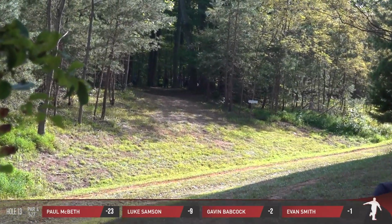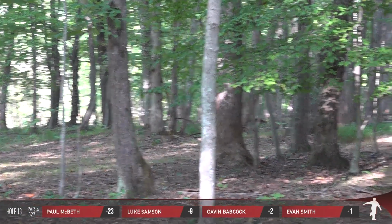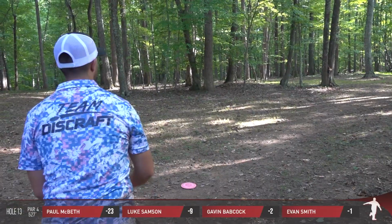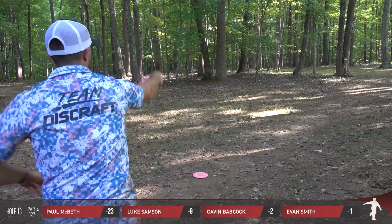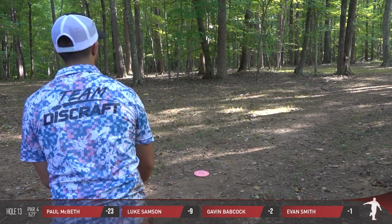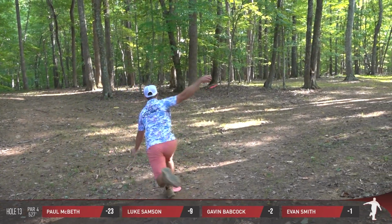That's a little bit high. Gavin seems to be going with the play that I've been liking recently, which is just throwing something on hyzer into that gap and just trying to get as far left as you can towards that left side of the fairway. See what Paul tries to do here because he's definitely right at the mouth of the gap. Yeah, he's super pinched, so he's going to have to go very high.